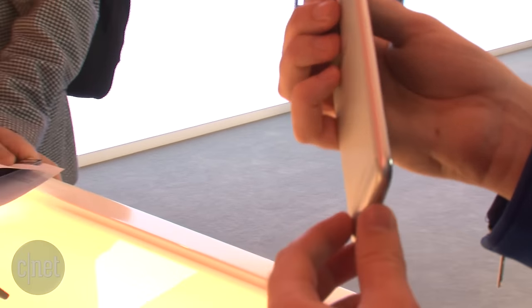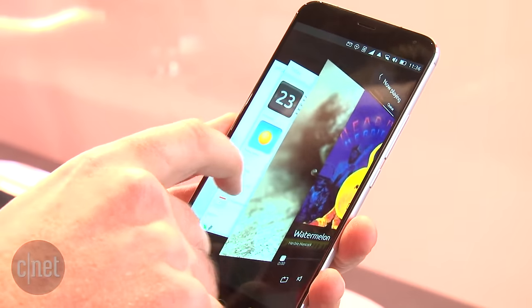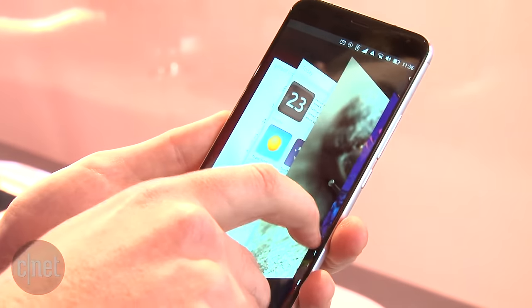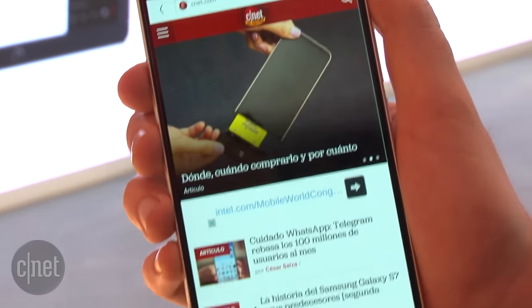It feels pretty good. So of course, not being one of the majorly popular operating systems, you would have to put up with fewer apps on this phone. But I have to say, I quite like the interface. It's very simple. If you're determined to have something different, it might be worth checking out.